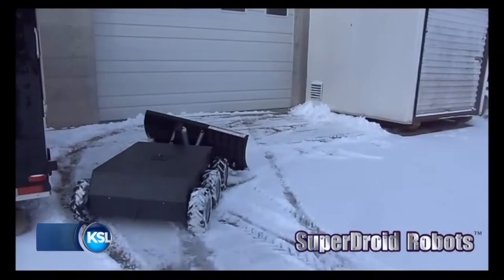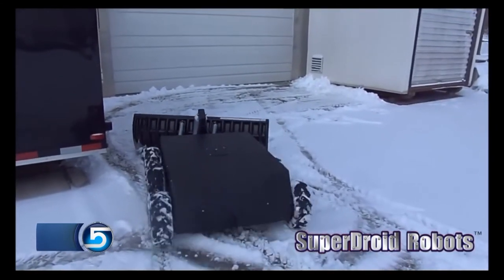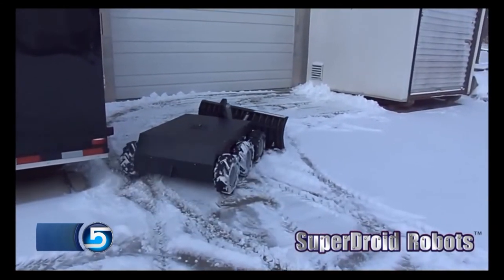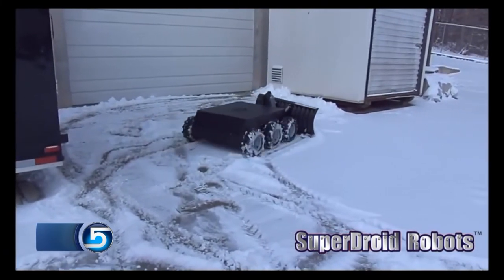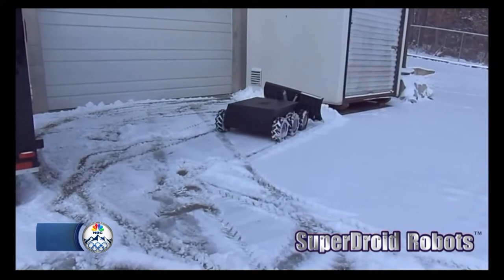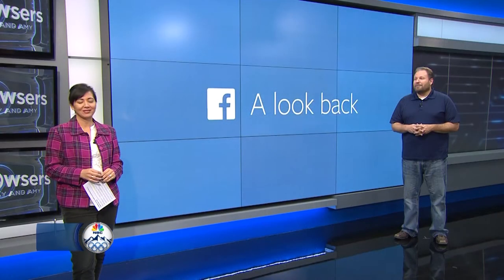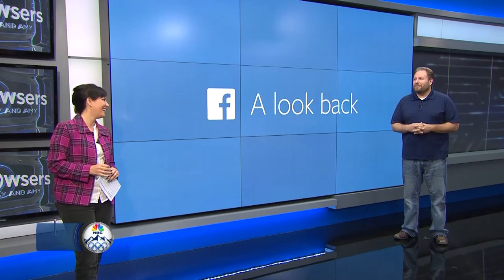And this company is making a remote-controlled snowplow. I could have used this weekend for sure. If you don't want to get out there in the weather, you do have to remote control it. It's not completely autonomous, but you could plow anything you want. These are for sale right now from a company called Super Droid. They will run you about $8,000, but hey, your feet stay dry. I gotta get me one of those. Sit in the house and do your front walk.